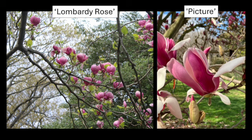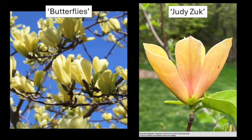One of Phil Savage's plants, Butterflies. As far as yellow color goes, Butterflies does produce a really nice yellow color, almost a true yellow, blooming just after the earliest magnolias. I've never seen it hit by the frost.